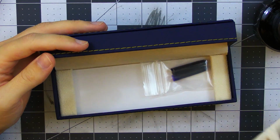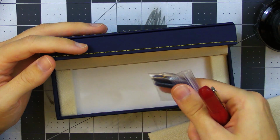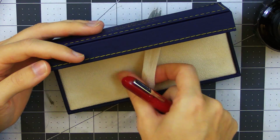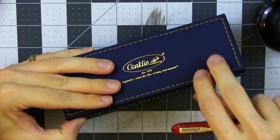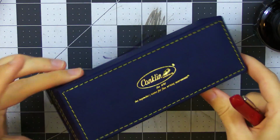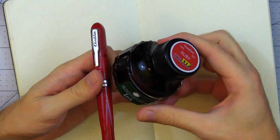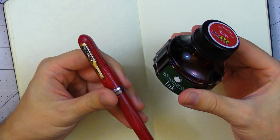Cushy. Oh, ink cartridges under here. Very nice. I say nice a lot. Way too much, probably. Ow! Oof! It's spring-loaded. Oh my goodness, ruby. Oh, ruby ink to go with a ruby pen. I love it. Let's look closer.